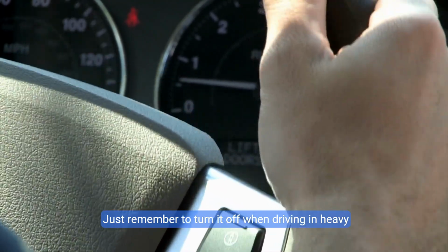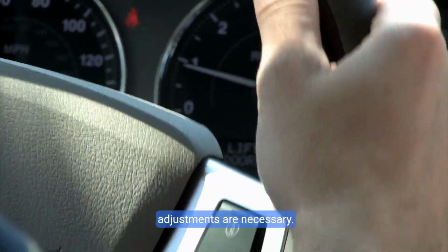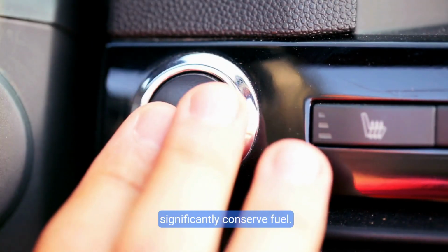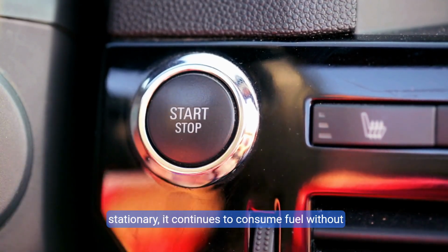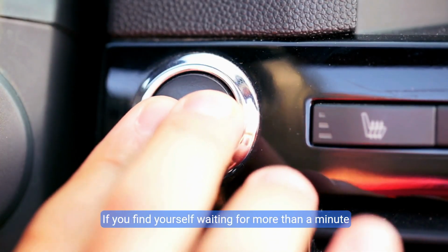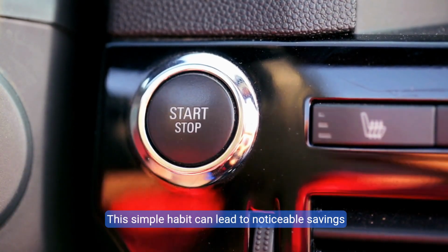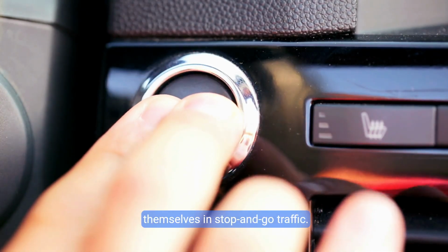Just remember to turn it off when driving in heavy traffic or on winding roads, where constant speed adjustments are necessary. Additionally, reducing idling time can significantly conserve fuel. When your engine is running while your vehicle is stationary, it continues to consume fuel without getting you anywhere. If you find yourself waiting for more than a minute or two, consider turning off your engine. This simple habit can lead to noticeable savings over time, especially for those who frequently find themselves in stop-and-go traffic.